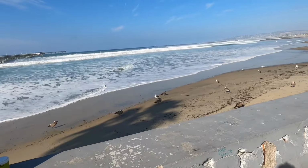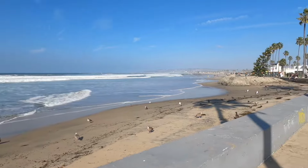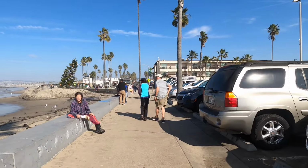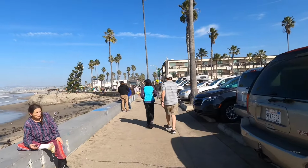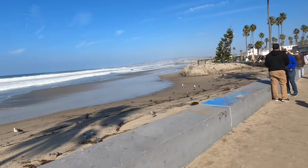The local news is interviewing this surfer that's just about to head out. I don't know what he thinks he's going to catch out there because it's a lot of junk and it's all blown out. And as I said earlier, you shouldn't be out there unless you're experienced or just flat out crazy.